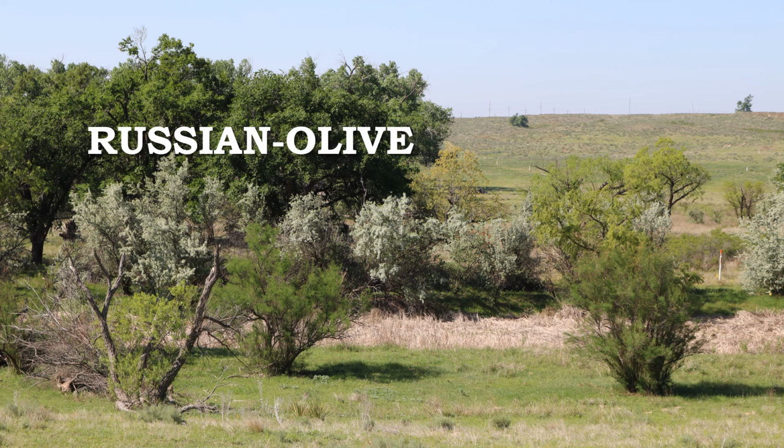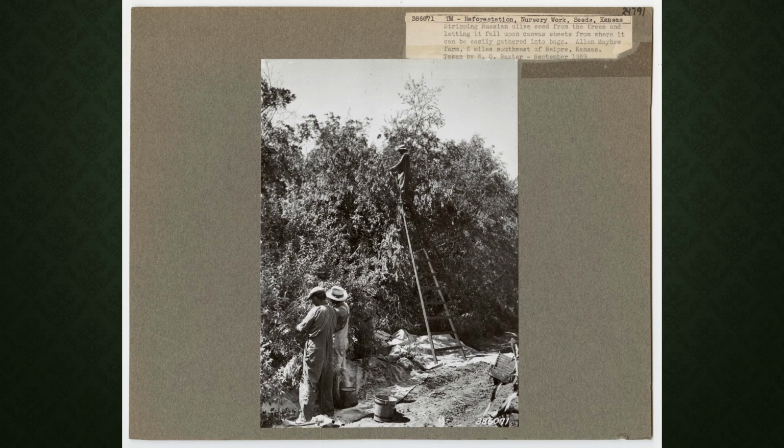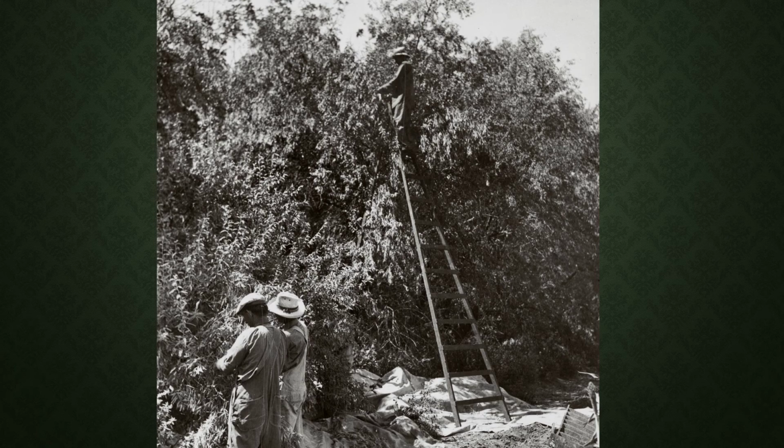The first one that we see distributed widely across Kansas is Russian olive, which is the lighter colored tree in this photo from Morton County in extreme southwestern Kansas. This is a map generated from data available on EDDMapS, which shows the counties that have reported infestations of Russian olive. As you can see, it's quite widespread across Kansas, and across the West. Part of this is because, yes, again, we planted it.